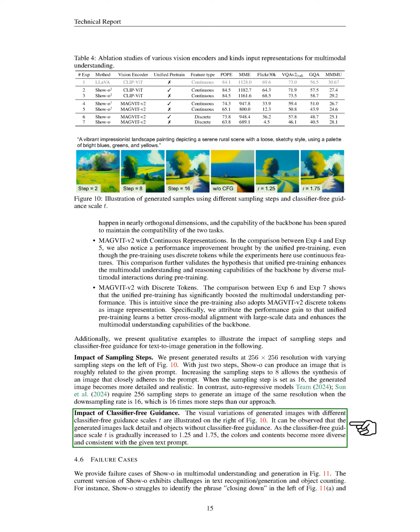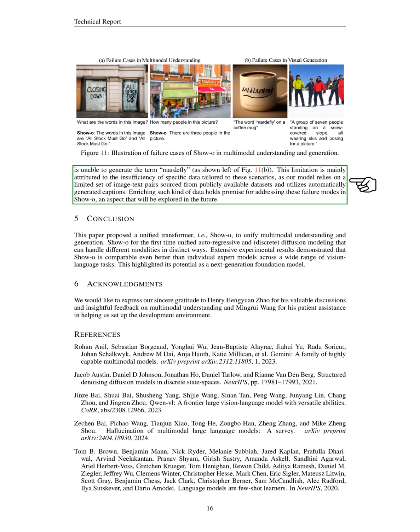Lastly, we address some failure cases of our model, Show-O, in multimodal understanding and generation. We highlight challenges in text recognition and object counting, such as difficulties in identifying the phrase "closing down" and generating the term "mardfly." These issues stem from a lack of specific data for these scenarios, as our model relies on a limited set of image-text pairs from publicly available datasets. We believe that enhancing this data will help address these failure modes in Show-O, which we plan to explore in the future.